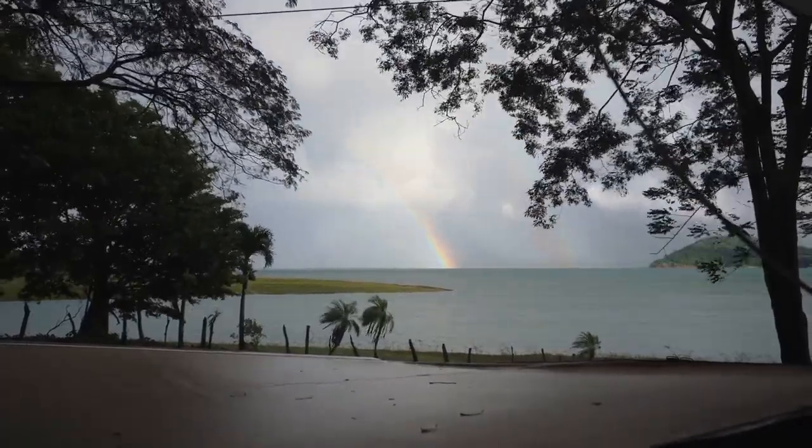So it's not fancy, it's not plush, but it is totally functional. And I had a blast. It's a lot of work, but it was totally worth the experience to get here, to get in the dirt, get in the sweat, and just really soak in Costa Rica.